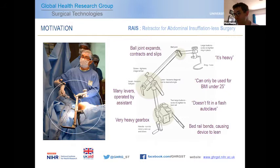We looked at this system and it clearly allows gasless surgery to take place. But there were a number of features about the system which we felt that we could perhaps improve upon. It's quite a heavy system. It's not as portable as we'd like. One of the things that we had an ambition towards was to make sure it was compatible with autoclaving as a feature, so that it could be cleaned and sterilized and would fit inside a flash autoclave. And there are some usability aspects.